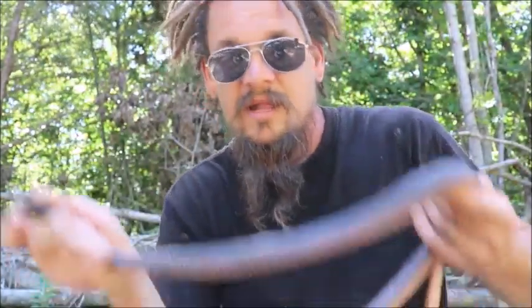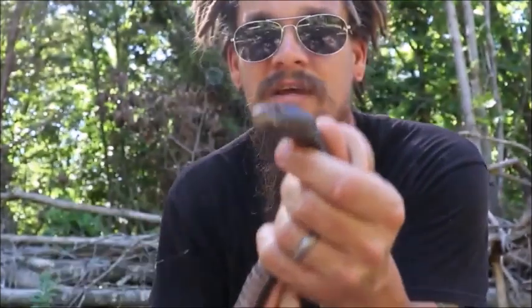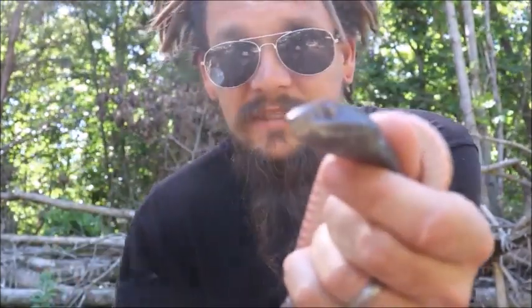We were just driving on the road. I saw it. I saw it turn to go off the road. I saw the different colored tail. I said, that is a coachwhip. I pulled over safely and then was able to actually capture this guy.